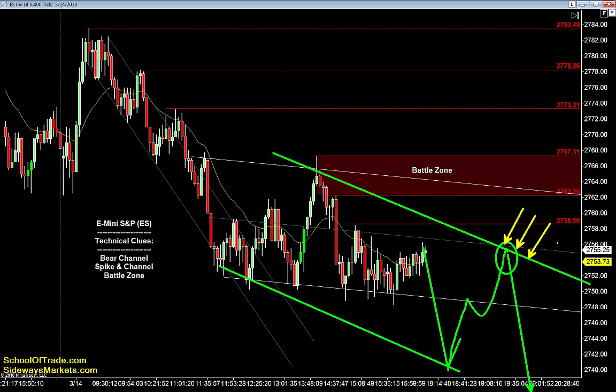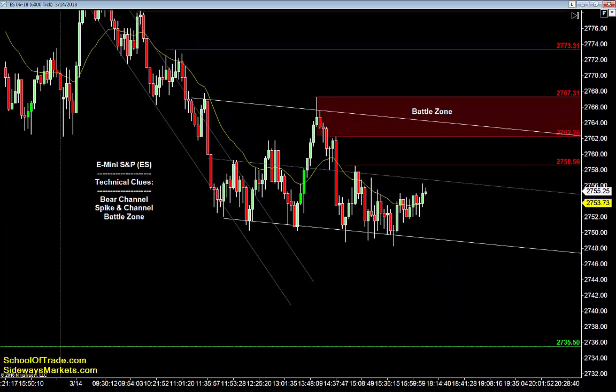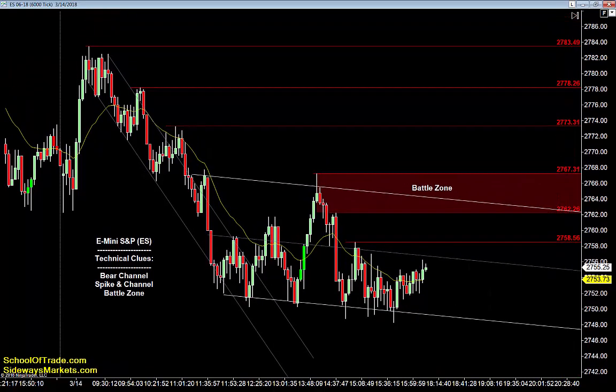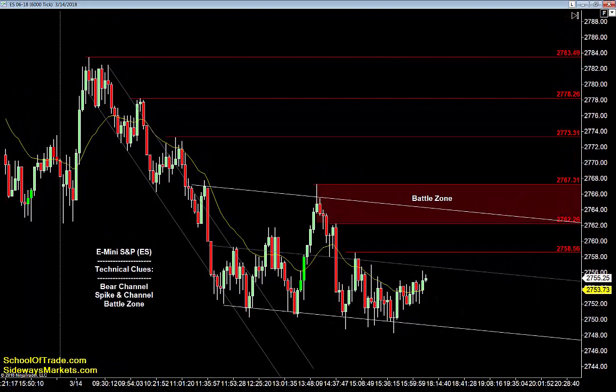So if we do end up running lower here, be careful, because it's going to be almost impossible to predict how far this move lower will go. That's the tough part, and we want to make sure we stay away from that low. We do have a key support level waiting down here on the S&P at 2735 and a half. So keep it in mind for tomorrow if we do get that move going lower. But at the same time, right now we're seeing a lot of range-bound markets here, so we'll expect to see more of that in tomorrow's session.